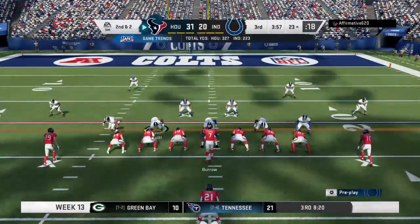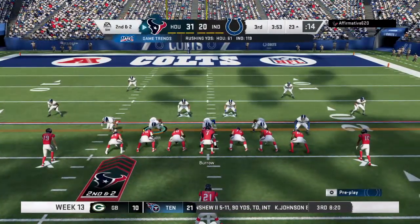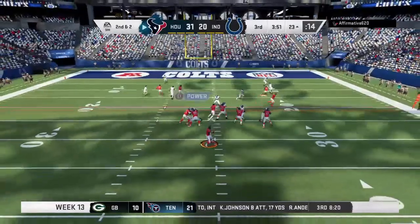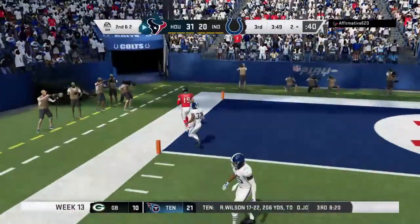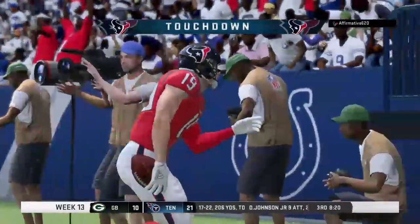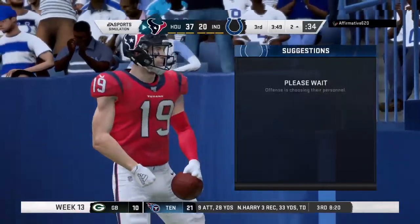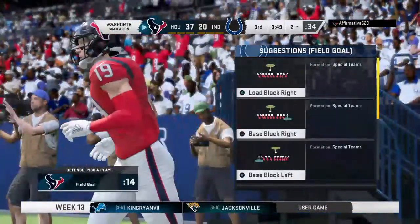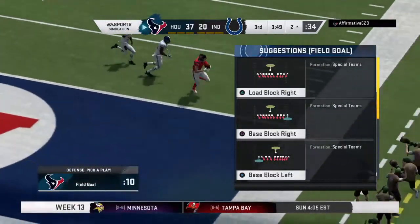Inside 4 minutes to go, third quarter. Second and 2. That's going to be caught. And he'll take this one in for a Texans touchdown. Touchdown, baby. Adam Thielen. His 17th touchdown now on the season. And the Texans push further out in front.